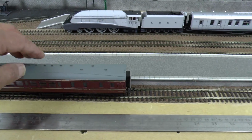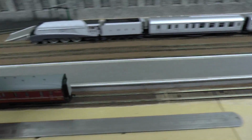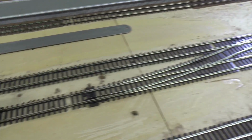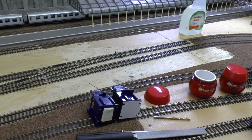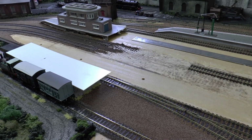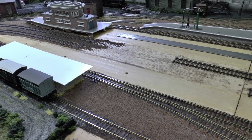So with this, nice and smooth, no problems, and with this one again nice and smooth. So at least I know now that that sub-assembly is fine. What I need to do now is just take away a little piece of ballast there, and then I can lay the other crossover.